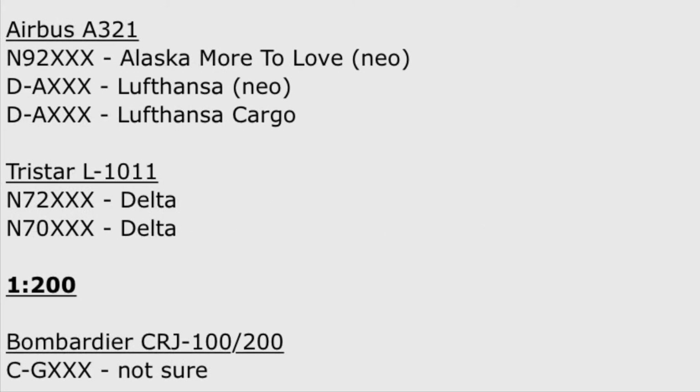And then we have 3 A321s to go with it, a November 9-2. And then we have 2 Delta-Alpha, so 2 German releases afterwards. The November 9-2 will probably be Alaska More to Love, a model that I have requested, and I know a couple others have requested as well.